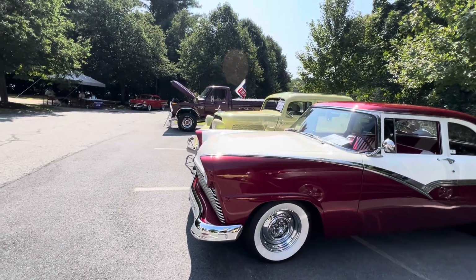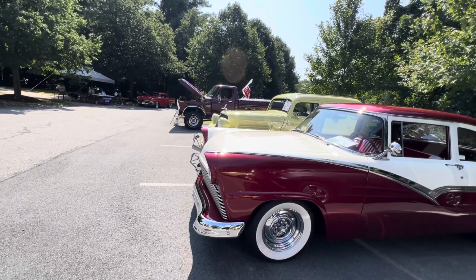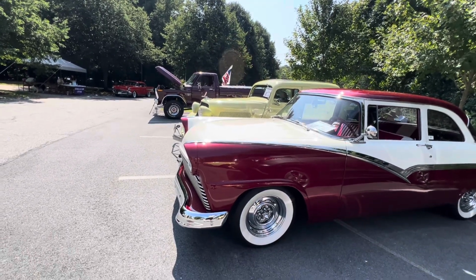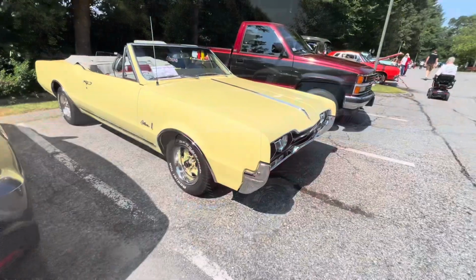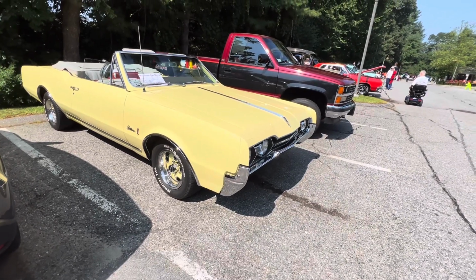I like that little bit of a slant in the grille, just like I talked about like the 68 and 69 Chevelles. So again, this is a beautiful car. And this one's a little bit, again, resto-modded like that Studebaker we saw, but really pretty and great in that color. All right, let's talk about this gorgeous 67 Cutlass.